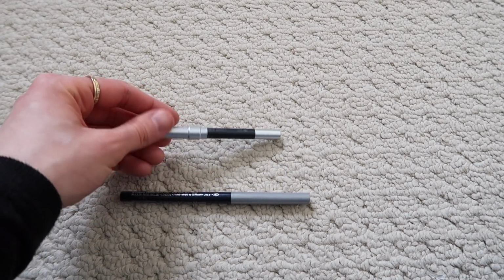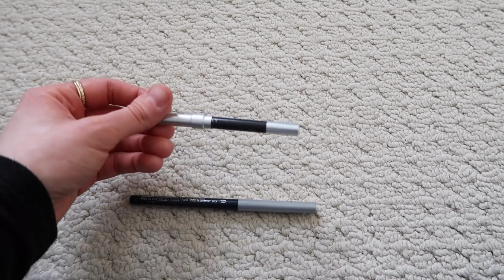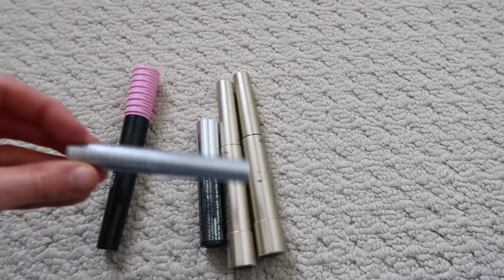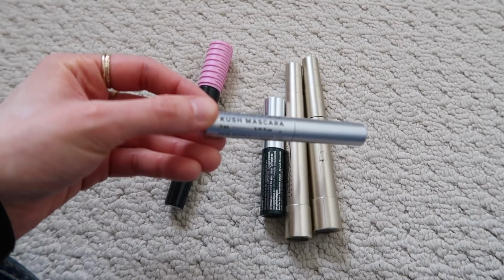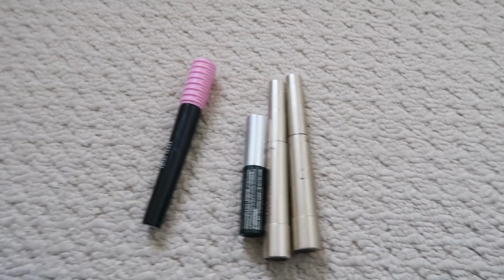This one I'm just gonna kind of use up. I like to just smudge this along my lash line. So I'm gonna hold on to this one and get rid of this one as well. Next up is mascaras. I have the Milk Kush mascara. I do not really like what it does for my lashes, so I'm gonna pass that one along.